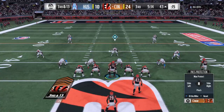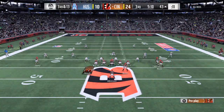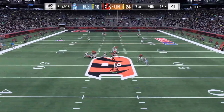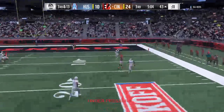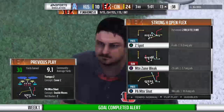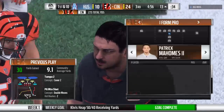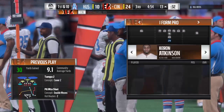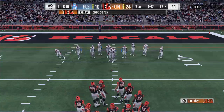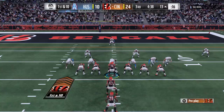3rd and long following the sack from Mahomes and company. Throwing now is Mahomes. This is caught inside the 15. And he gets this one all the way down inside the 15. Give him 30 yards there. In the red zone this time. No. Check. Patriot.